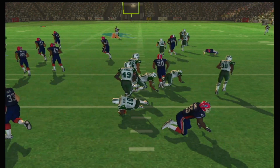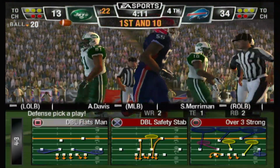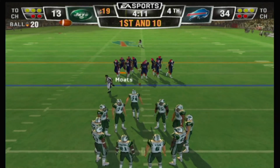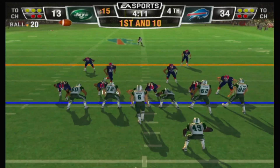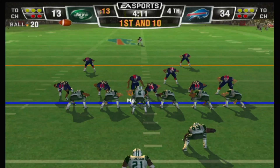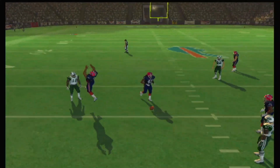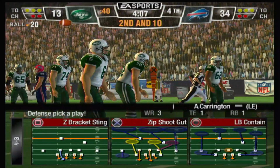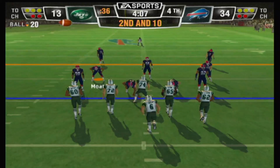Time is really a factor now. This offense has to get the ball down the field quickly because they're going to have to get it back and do it again. It's first and 10. 20-yard line. First and 10. The defender tips it away. Second down coming up after the incomplete pass. Second and 10. Ball on the 20-yard line.